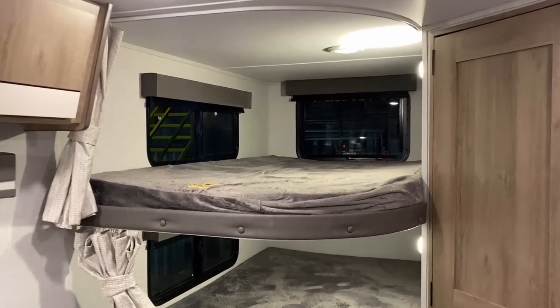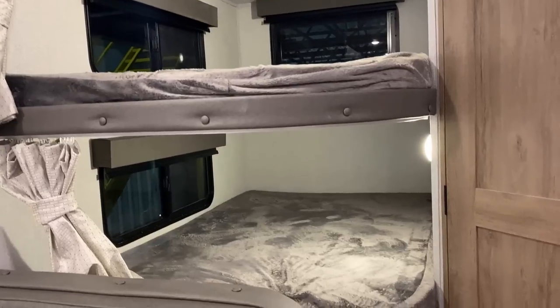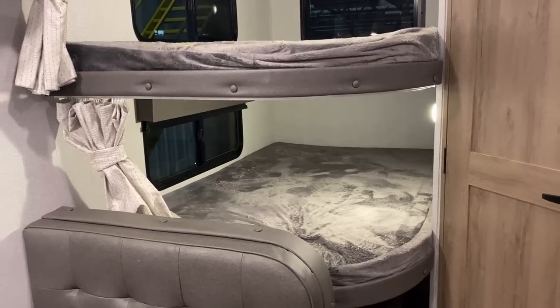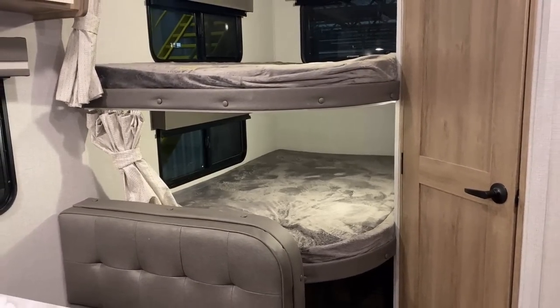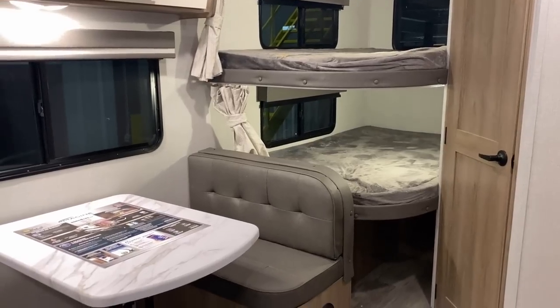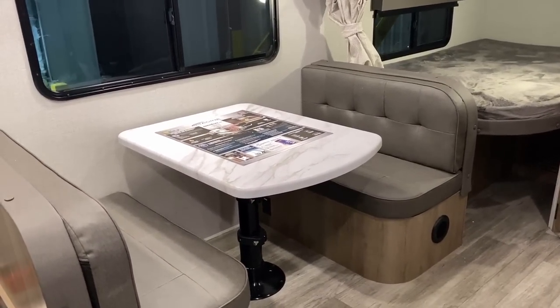Now, I think I said each bunk has two windows. I might have gotten ahead of myself. That is incorrect. Top bunk has two windows. Bottom bunk does not. Well, there's only one window on the bottom. That, again, implies something that isn't there. Sorry. If the camp kitchen door is open, it will kind of cover that up. So kind of keep that in mind.